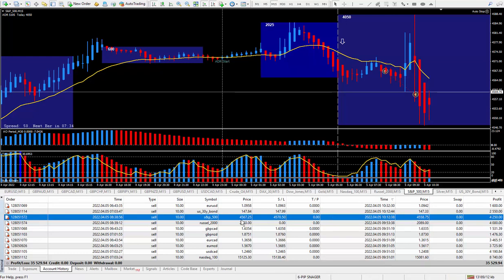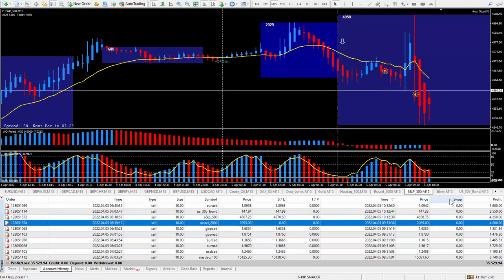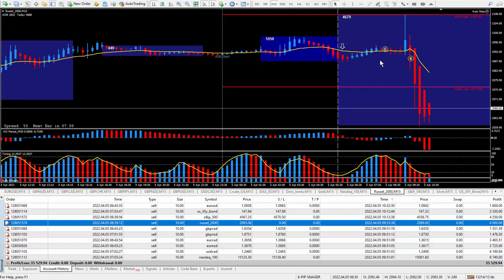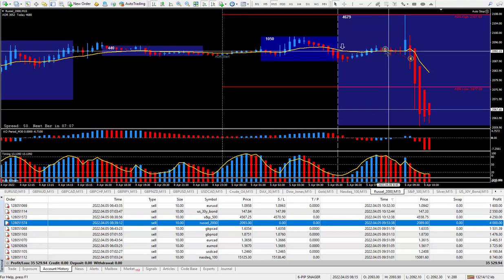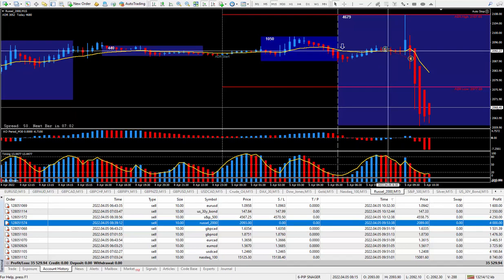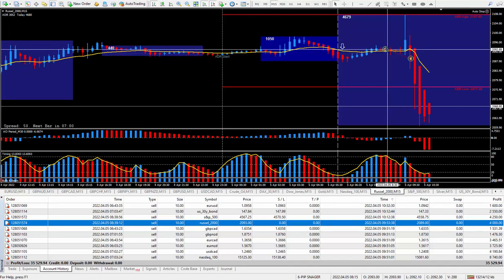So let's see now, that was the S&P. Let's go check out the Russell. Here we go, another one that spiked around a little bit. Not much you can do about it except get in and go for the ride. Remember, if you get mixed signals, it will go up and it will go down.